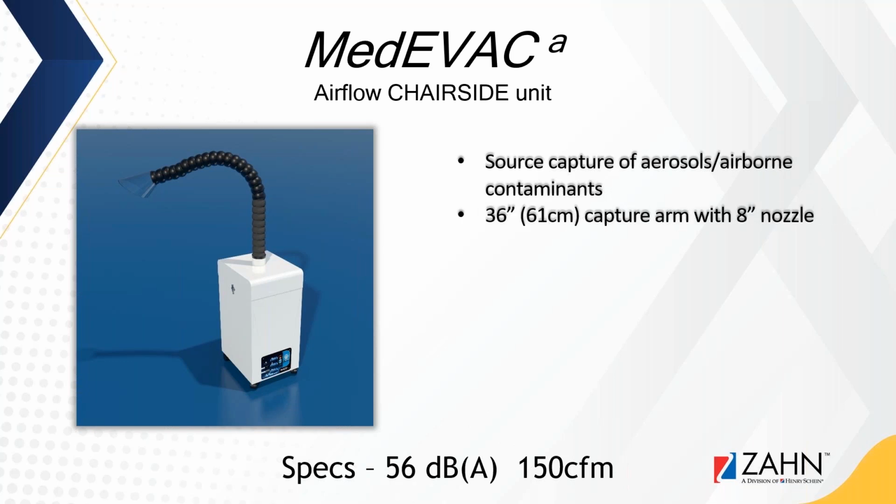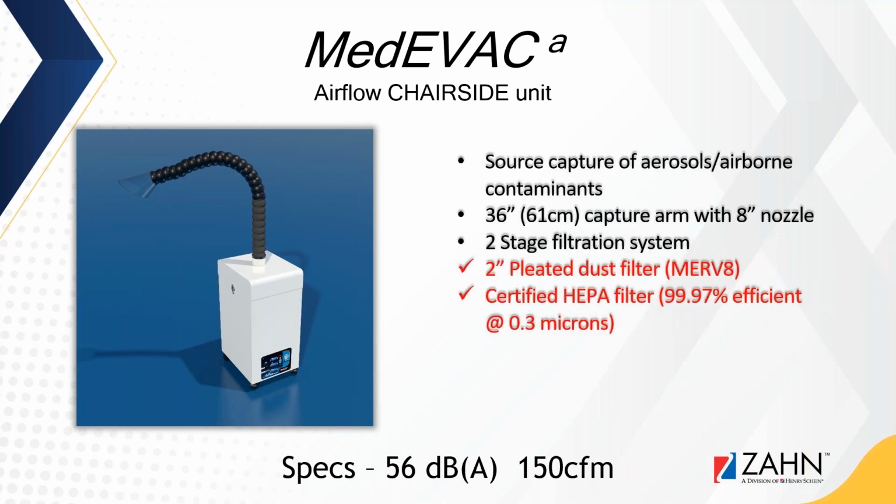The unit stands about 29 inches high once it's on its casters and is equipped with a 36-inch mobile arm and has a transparent 8-inch cone on the end. This is a two-stage filtration system, starting with a 2-inch pleated filter with a MERV 8 rating, and then the star of our show, which is a 6-inch deep bed medical grade HEPA filter.